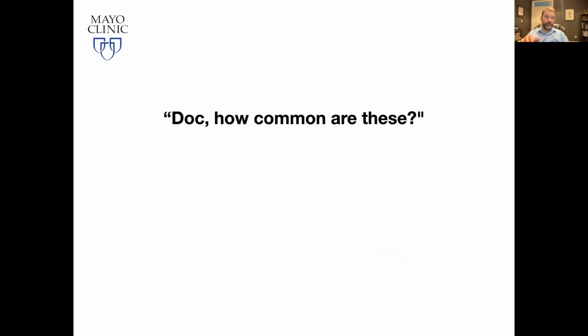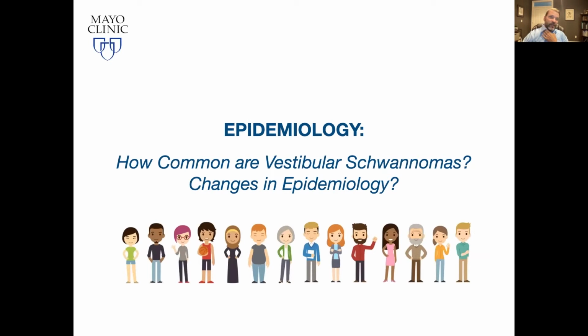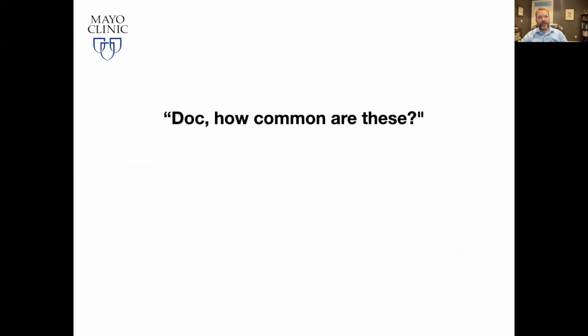I'm going to talk about a couple of things you'll read in textbooks that aren't true. So epidemiology, how common are these? When you're on your clinical rotations, the person you're with is going to say, well, a patient comes in, they say, how common are these? The surgeon's going to say, well, it's 1 in 100,000. You won the bad luck Powerball or something like that. But I'd say it's more like winning the bad luck scratch off. Your luck's not that bad, but they're not that rare. They're uncommon, but I wouldn't call them rare.